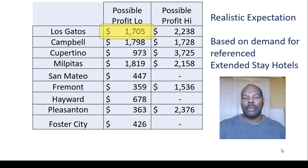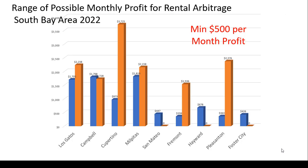I plotted it out. There's that number again. There's our adjusted, and then I plotted them all out so that you can see this, the possible monthly profit for rental arbitrage in these different cities in the South Bay. Okay. Now we're looking for a minimum of $500 before we can consider that area viable. So I'm going to draw a line here of our $500 threshold right there. Anything below the line we don't take. Anything above the line we can consider.